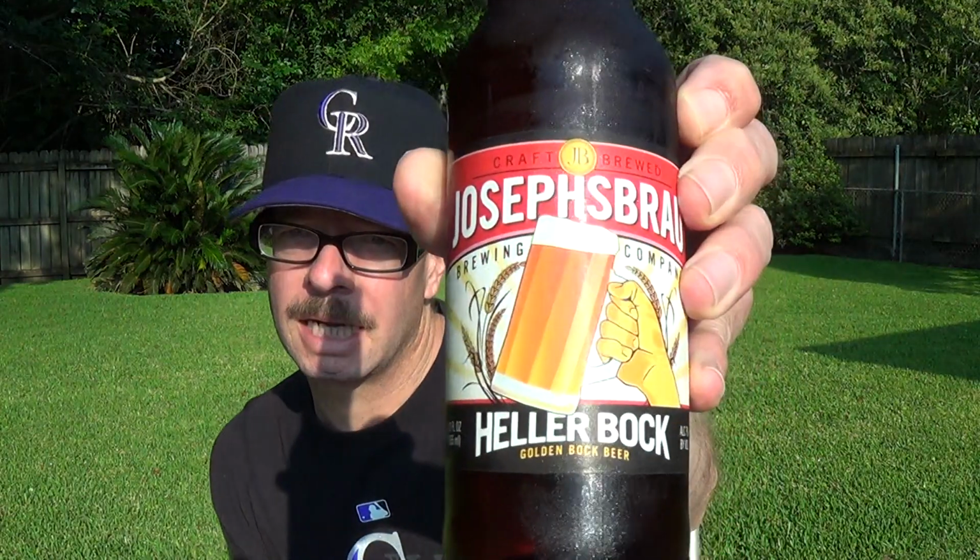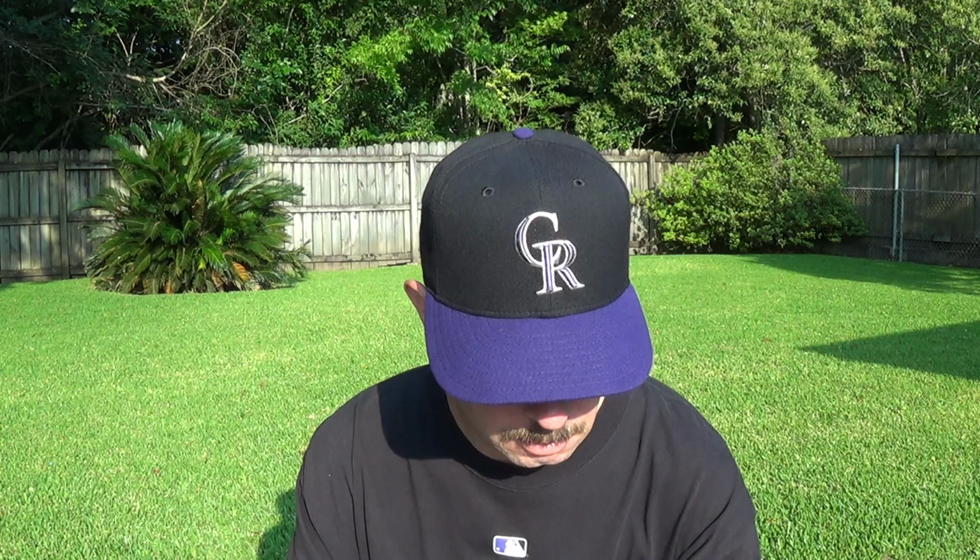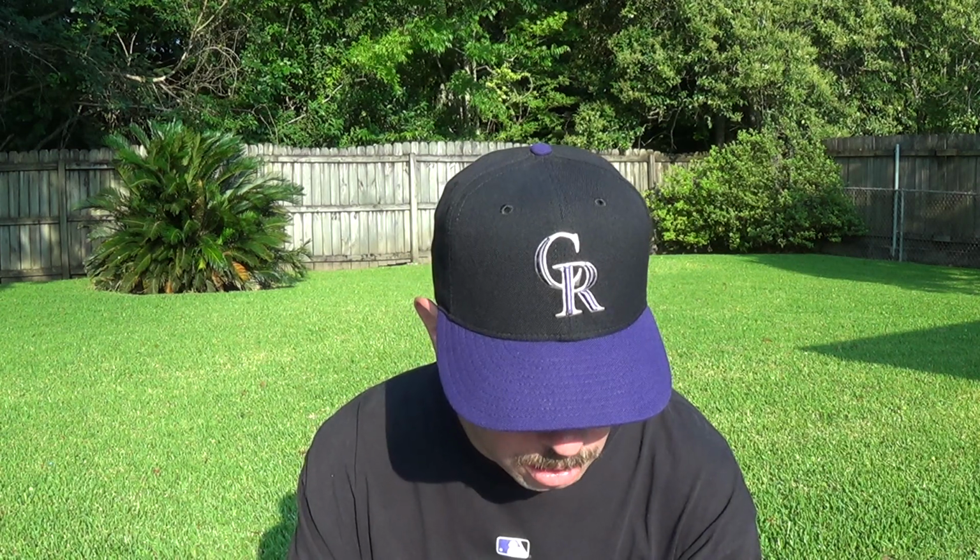Josephsbräu Bock. This has a date on it, October 8th, 2014 at 12 noon. That's good. 7% alcohol. Produced in California by Gordon Biersch for Trader Joe's. 22 international bitterness units. You've got to give them credit. They're giving you good information on this inexpensive beer. You can get the 6-packs for like $5.99. I bought this in the Baton Rouge Trader Joe's.